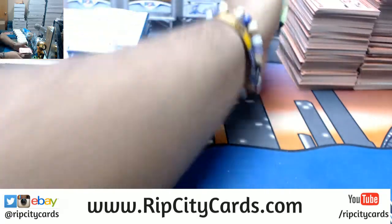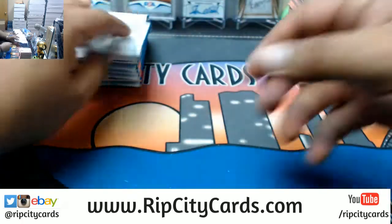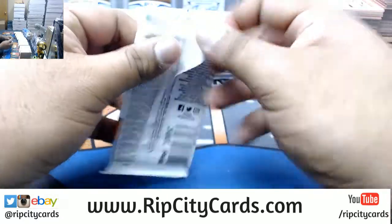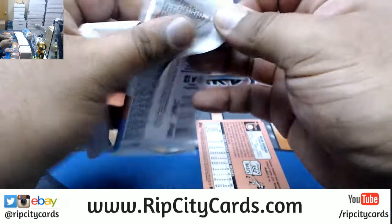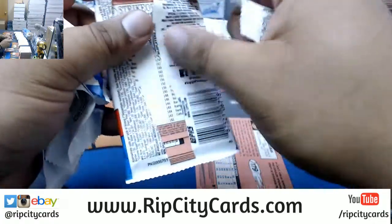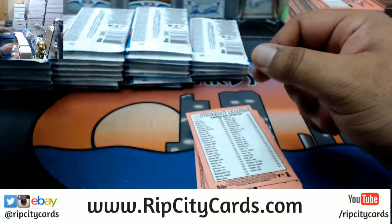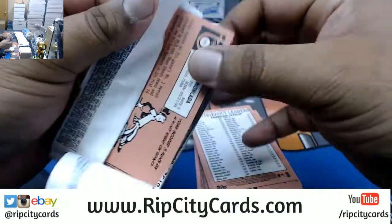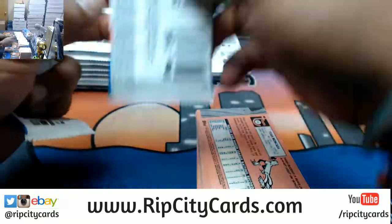Good old Heritage, Tomas. But I mean, this stuff is selling like crazy. People looking for those Ohtani autos, man. I think this is the last case we have of it, though. I don't think we have any more. I remember that. We did back-to-back full cases. I think that was that night that was crazy as fuck, right? I think I was streaming till like 4 in the morning, my time.